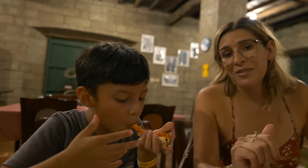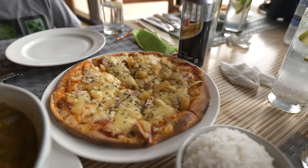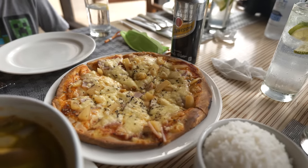I will point out that none of my boys like to eat the crust on their pizza, including my husband, because it's just too much bread for them. No, I sometimes. You sometimes. When the crust is like this, you will eat it.